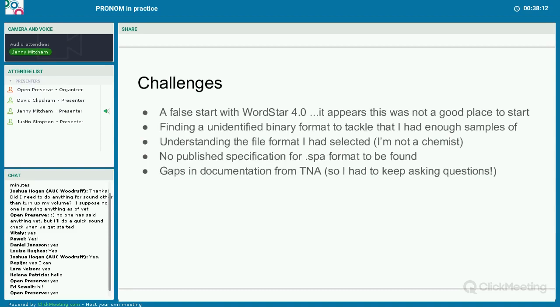So for the file format that I finally selected, there was a challenge in that I didn't understand it at all. This was a format that academics in the chemistry department use. I knew nothing about it.